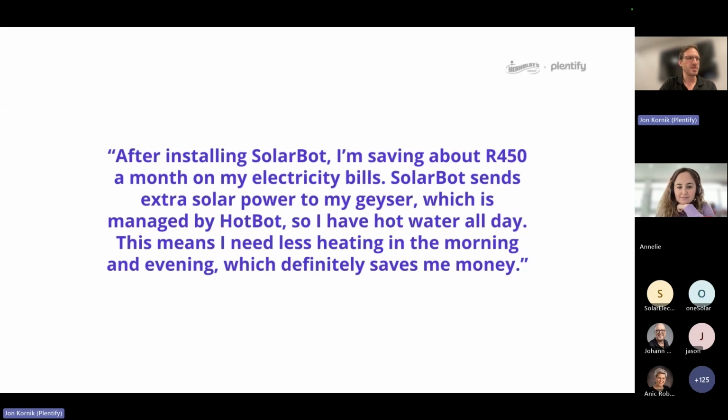And one thing that you might notice here is the vast difference in savings between Paul's 450 Rand and Leanne's 2,000 Rand. And I think this speaks to the fact that no two systems are equal. It's a function of the infrastructure that's on site and how that homeowner is using that infrastructure. What Solarbot and Hotbot do is they will optimize that infrastructure as far as possible, but there's obviously a hard limit to how far that can go, and then it'll give you advice to improving it further.